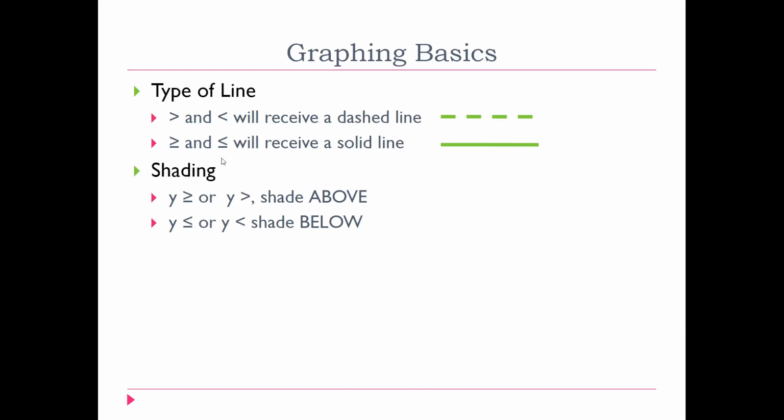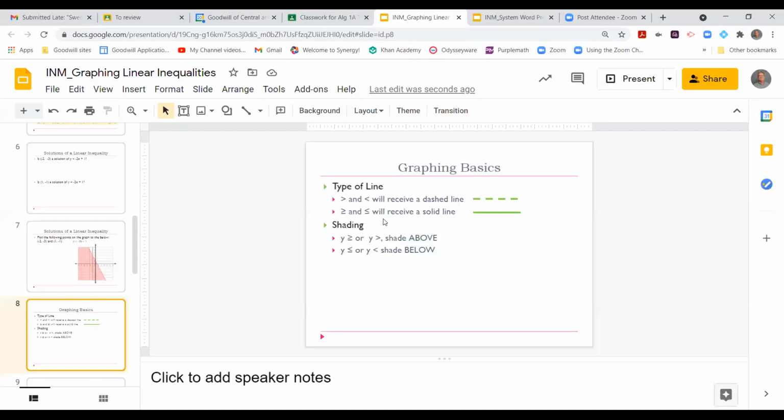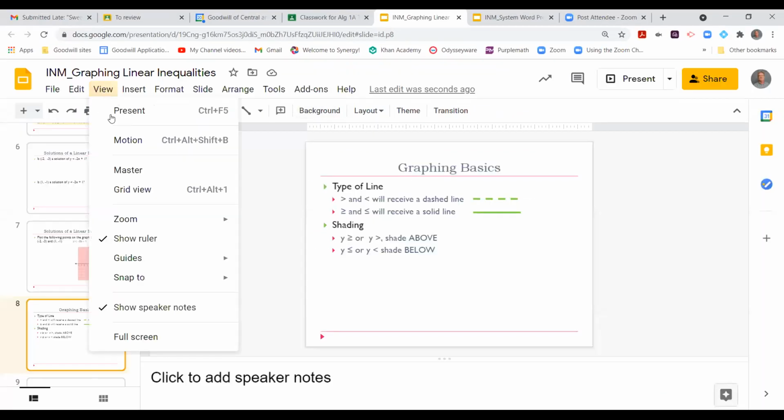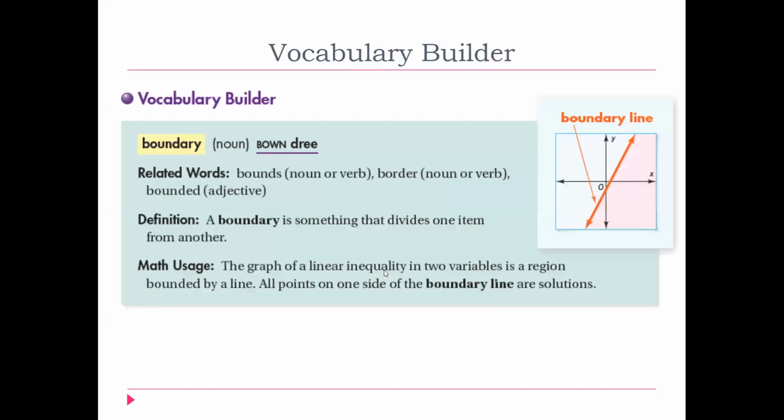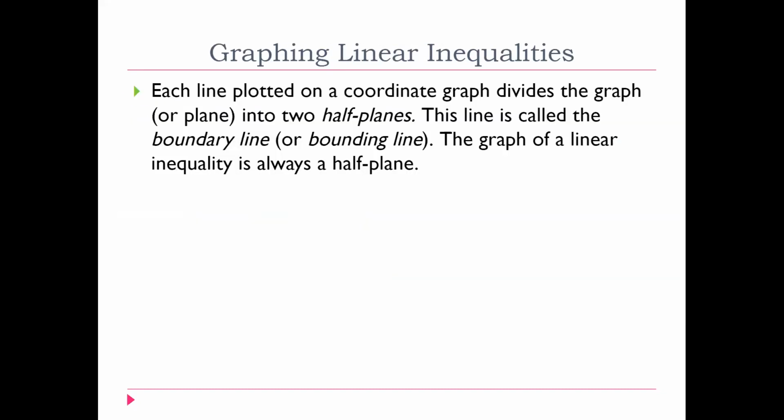The shading, that's that half plane area. That's where you color in. Either one of these, greater than or equal to, or just greater than, you're going to put the shading above your line. Above the line for greater than. Remember, think about as you go up on the y-axis, the numbers get higher, so that's going to be greater than. You go down from the y-intercept, they're going to be lower, that's going to be less than. Back to the boundary line.